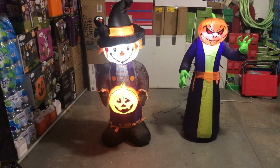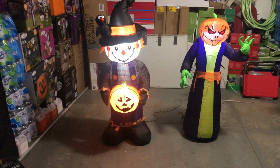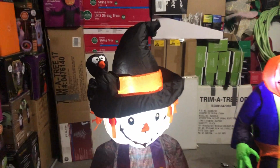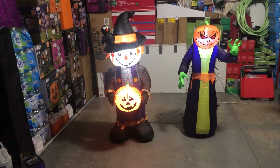Attention grabber. This isn't grabbing your attention? This thing grabs my attention because it's so unique. How many scarecrows? It definitely looks different. And what grabs attention more than a birdo sitting on top of somebody? I know, who doesn't love birdos? And it's got a bright pumpkin and a bright face. The face really does work well. I think this is high quality.